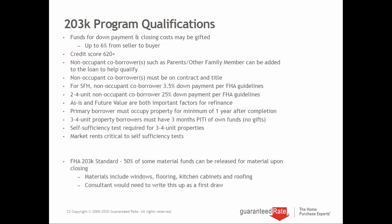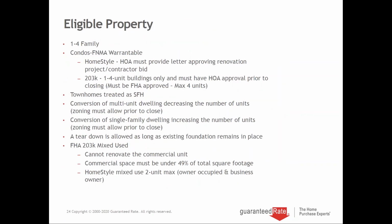Also for FHA, 50% of some material funds can be released once we close to your general contractor for items such as windows, flooring, cabinetry, and roofing, because those are usually expensive and we want to get some material money to the contractor. And that's where the HUD consultant comes in. He will help with that first draw process, and we're going to talk about his role in a little bit. The next, what we're going to do is talk about eligible property types. We can do 1 to 4 family units, condos that are warrantable.